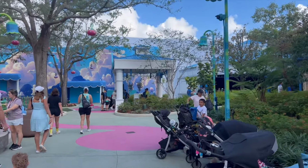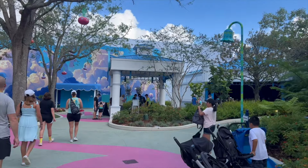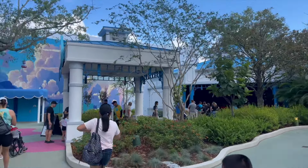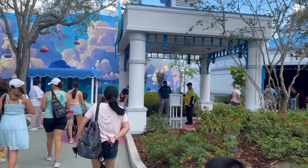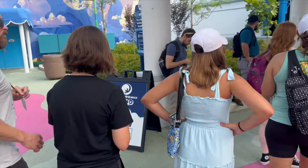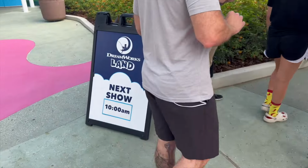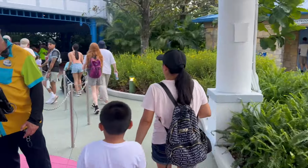All right, it is now 9:50, so I'm gonna head over to the show that's starting at 10. Looks like quite the line has formed for it. So yeah, we're gonna head over to the show, see if we can get a spot. Imagination Celebration. Next show at 10, let's do it.